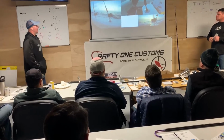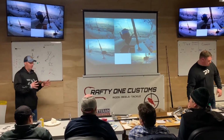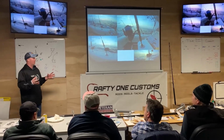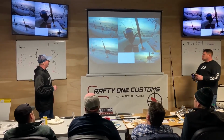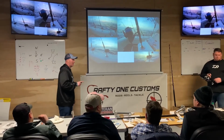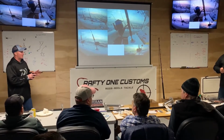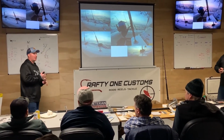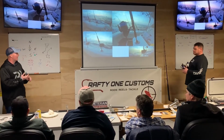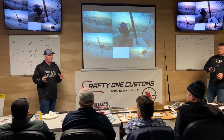So here's some of the gear that we use now. We transitioned a few years ago from the big 50s and 75s into the smaller gear. So we're using the Daiwa Dogfights, the conventional reels. But they're a smaller reel, about the size of a 25. And with these reels, they have 65 pounds of drag. You can fit just as much line on there with braid as you can with a 50 or 75.